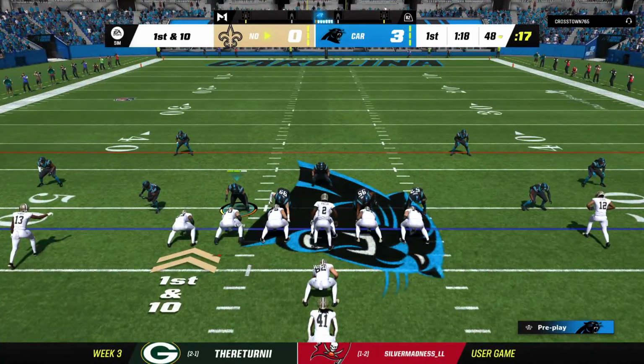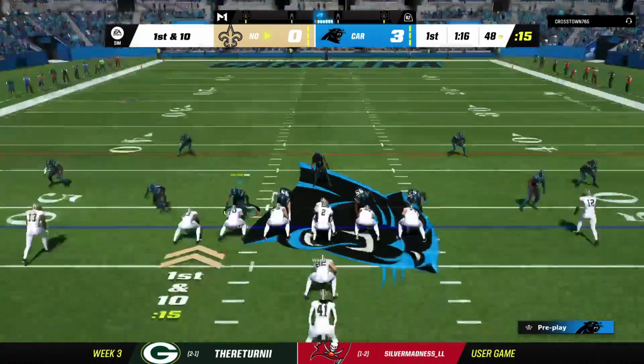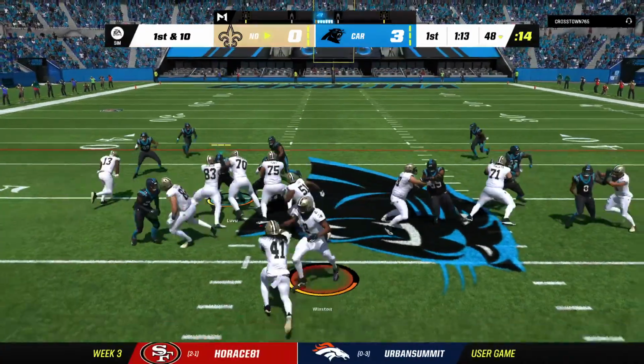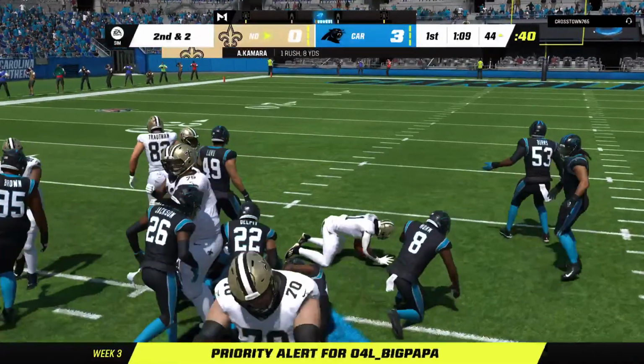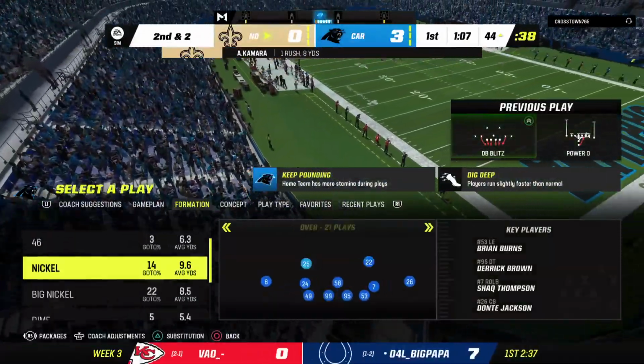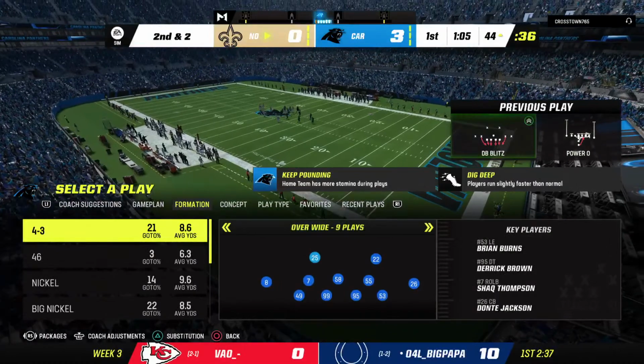They came right out on the first play and attacked the middle of the field for a big gainer and a 1st down. The first carry now. This is Alvin Kamara. This will be stopped about 2 yards shy of the marker. 8-yard gain, 2nd and 2.